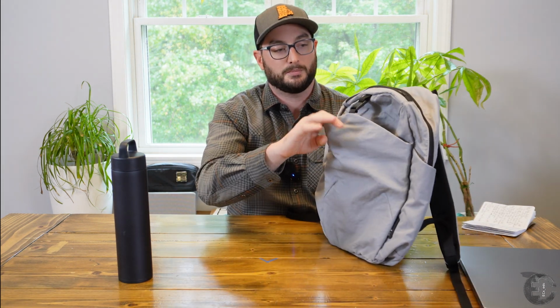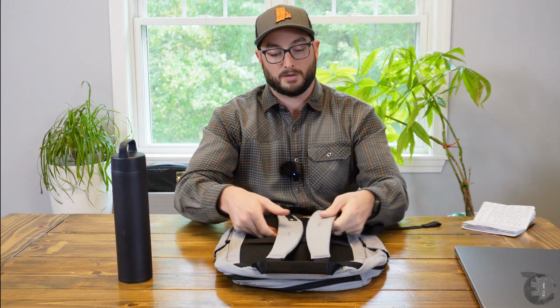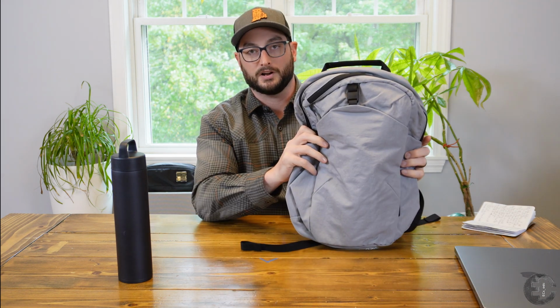So the Aer Go Pack, great bag, tons of features: front dump pocket, quick access, luggage pass-through, internal storage, and probably, most importantly, the most amount of padding. So, great option from Aer.